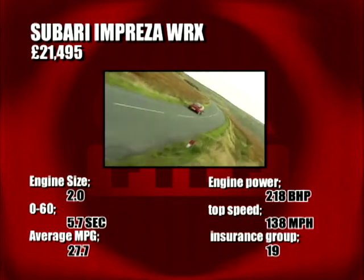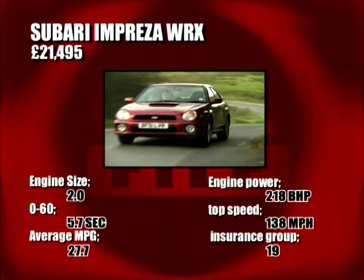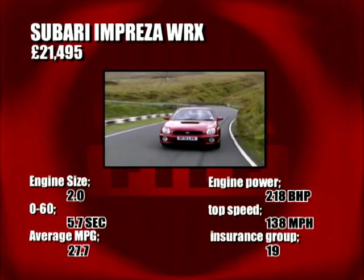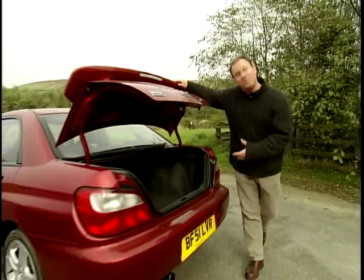The most impressive aspect of the car, though, has to be the way it takes corners. You can see now why this car is so good on the rally circuit. And as for practicality, well, you don't get this kind of space in the boot of a Porsche.